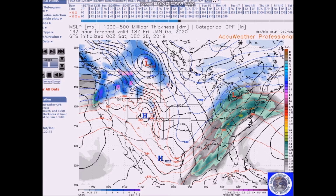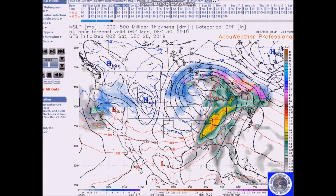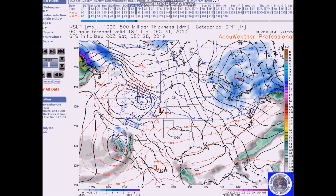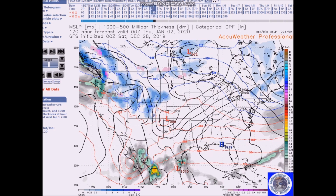Now in the northwest, there'll be several waves that'll be moving in. I'm going to put the maps into motion in the northwest, and this will bring rain and snow, lower elevation snow, upper elevation rain, upper elevation snow to parts of the Rockies.